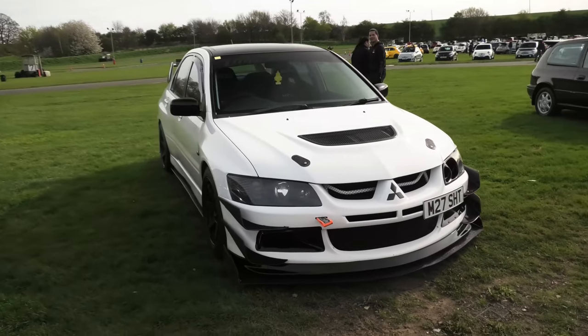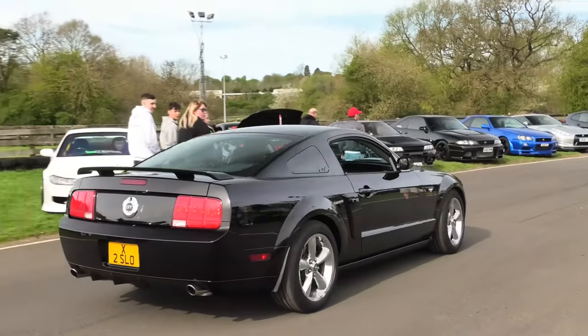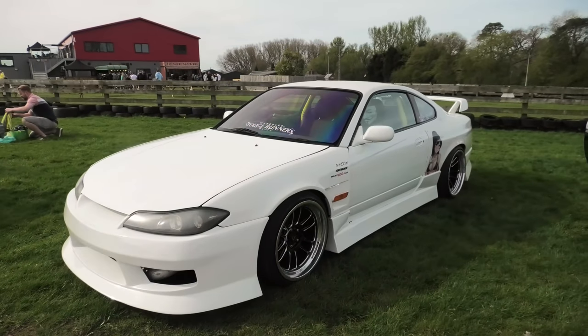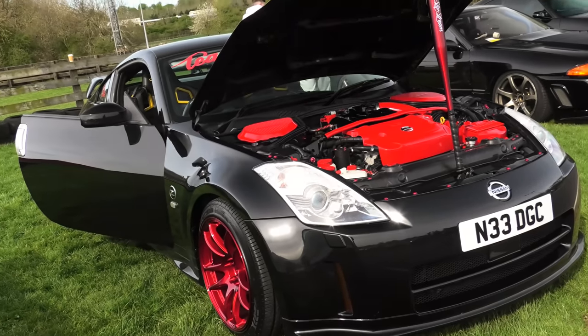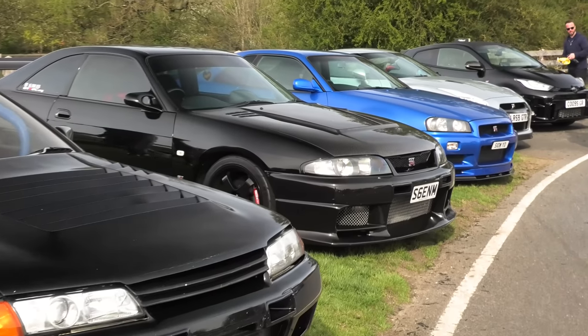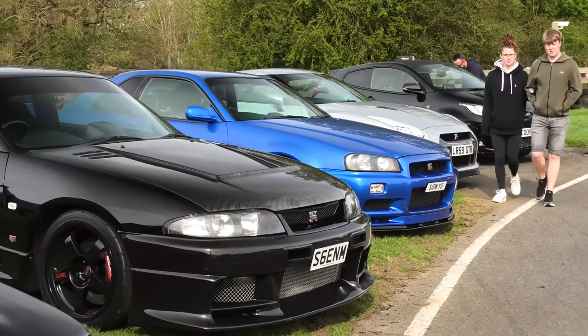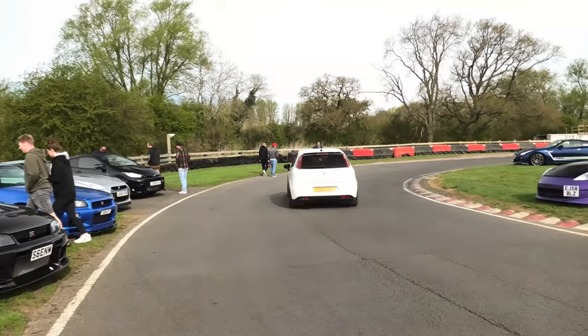Here we have this crazy Mitsubishi Evo and a Mustang driving past the Japanese section. There is this S15 with Sharon on the side of it and a 350Z with red details. And then we have the lineup of 32, 33, 34 and 35 GTR with the GR Yaris on the end. Pretty awesome to see those together.